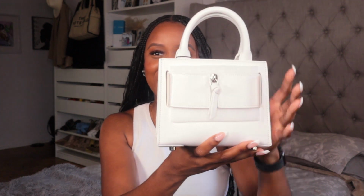So it's just perfectly cute, and I'll show you guys how it looks on, of course. I just got so excited when I opened it. I will show you guys what fits inside, but if you saw my mini trunk review, I'll put that video up here. The mini trunk didn't fit as much as I would like it to. It couldn't fit my phone, which is fine because it's always in my hand anyway, so I'll just keep it in my hand.